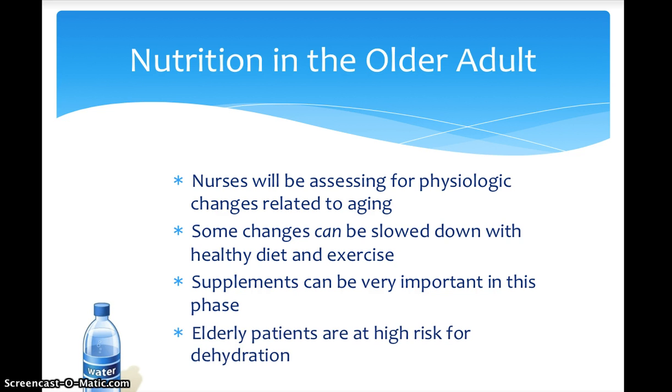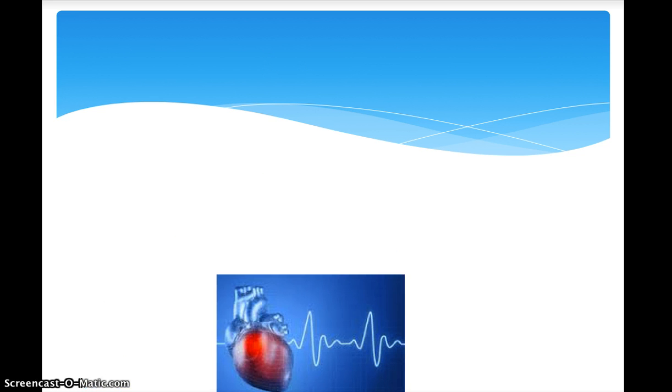Also, it's really important to realize that elderly patients are at high risk for dehydration. For some reason, elderly people do not like drinking water and do not drink enough of it. The marketing out there for water bottles and hydration is really geared towards the younger population, but it's really this elderly population we need to focus on making sure they stay hydrated.